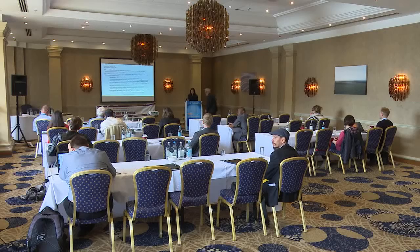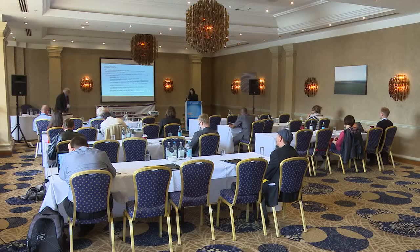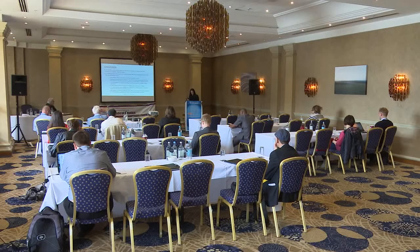Let's see if it's enough. But if reference levels are not exceeded, this does not automatically guarantee that the procedure has been performed optimally and optimized for radiation safety. It is still necessary to ensure that image quality is enough for reliable clinical diagnosis, and in some circumstances, doses above the reference levels can be justified.